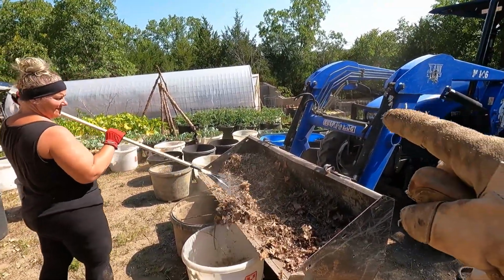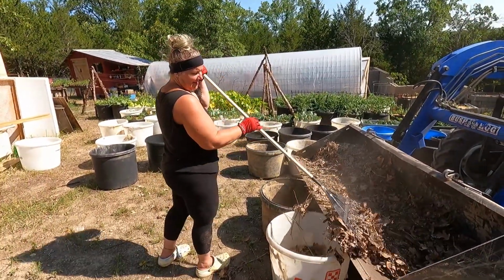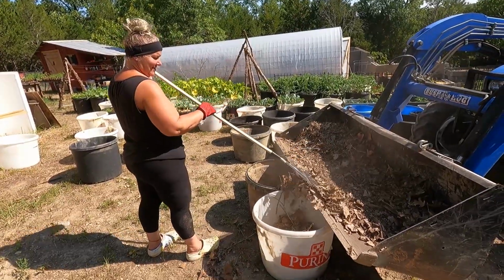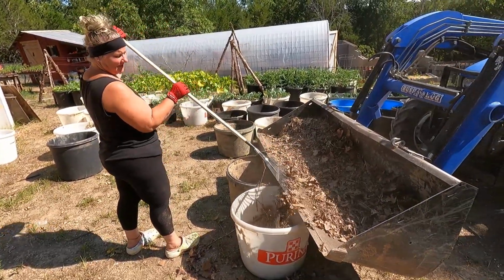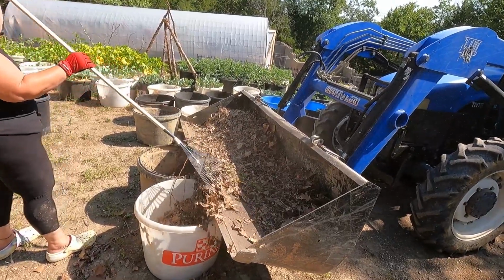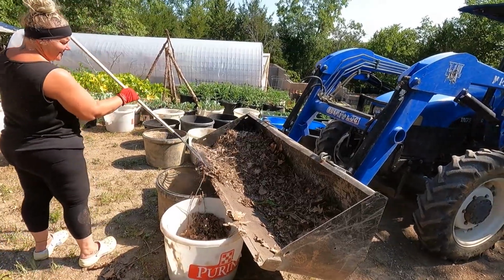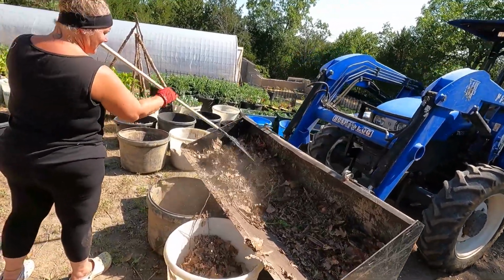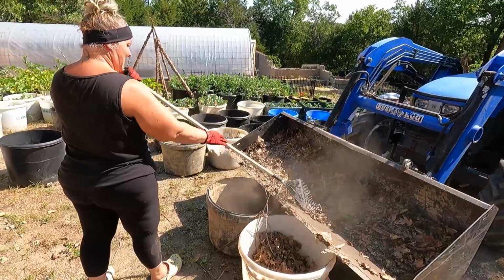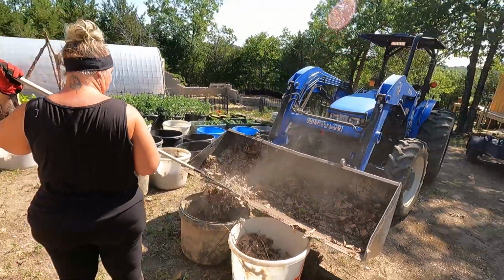Do all the heavy lifting with it. She does all the light work for that. Light work. Well, this is only the, what, third or fourth round of doing these buckets, and it's the first time we thought of, hey, maybe we should put it in the tractor bucket instead of moving buckets by hand. Yeah. It's like two birds, one stone doing it this way.